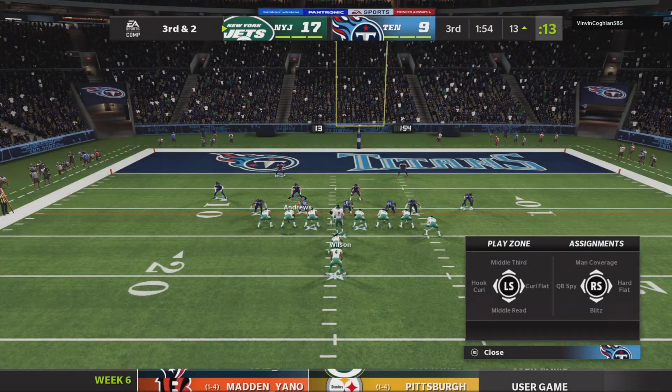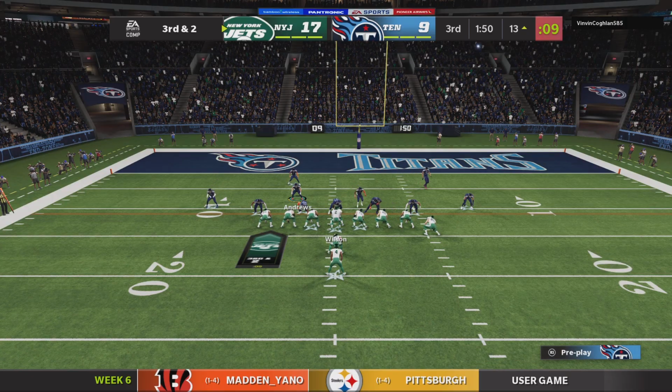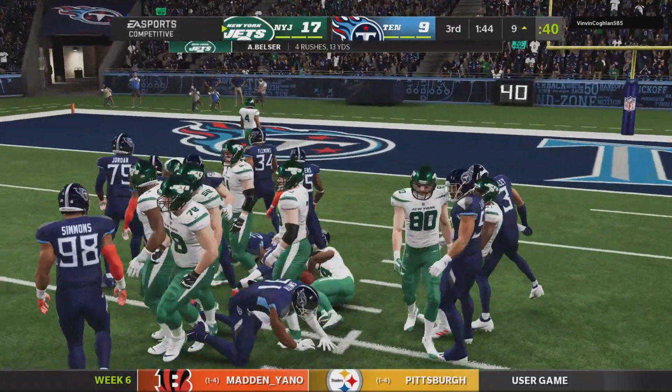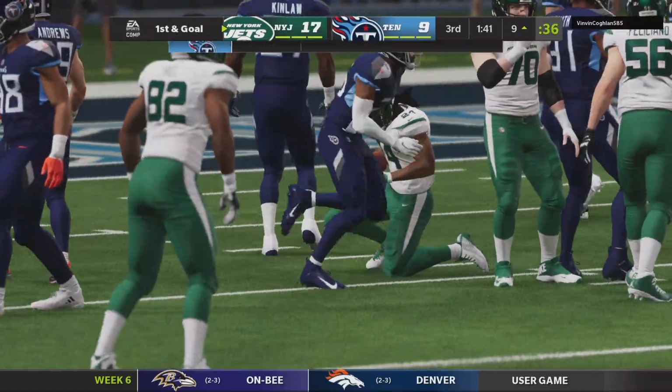They're trying to keep the drive going. This will be play number 8. It's 3rd and 2. And he'll give it here to his running back. And he will have the first down inside the 10 to the 9-yard line.